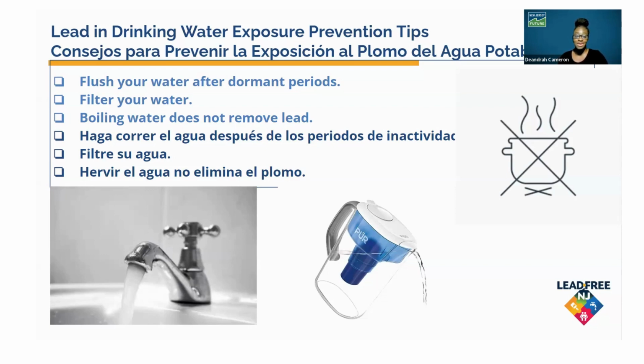So you want to run it, and you do not want to boil the water. Lead can actually stick to the pot and cooking utensils, and it could make it worse. And you could get a pitcher filter just to be safe. Especially, as Kari mentioned, infants who are formula fed are at the greatest risk because 90% of their food is made with water.